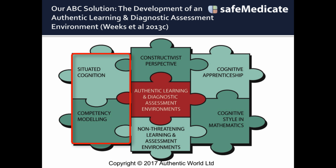This focuses on the premise that knowing, or cognitive competence, in dosage calculation is inseparable from context-based know-how and skilled performance, or functional competence. The safeMedicate team work with expert education and clinical practitioners to capture real-life expert dosage calculation problem-solving practices and recreate them in an authentic and interactive virtual clinical environment.